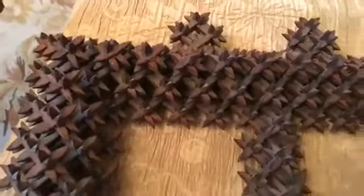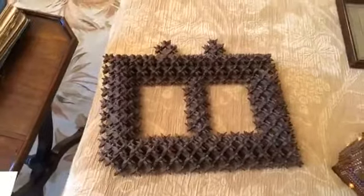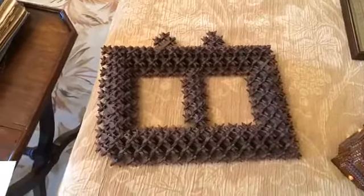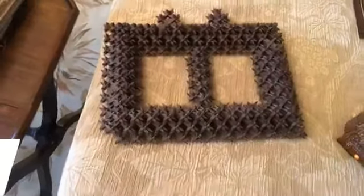This is quite old, and I don't know its origin. It was given to me by someone as a gift. And let me put it up vertically so that you can see how dense it is. It's 3 layers deep. It's really quite wonderful.